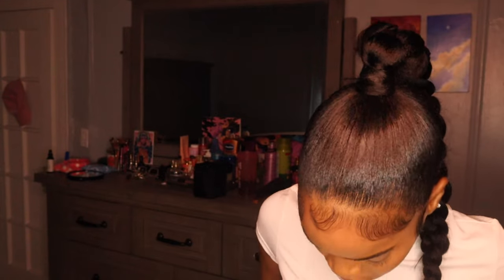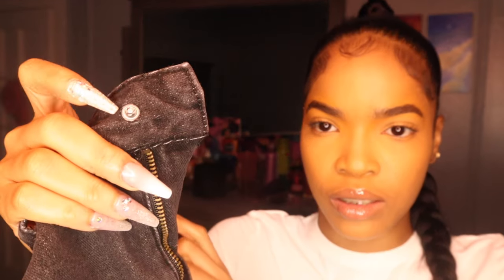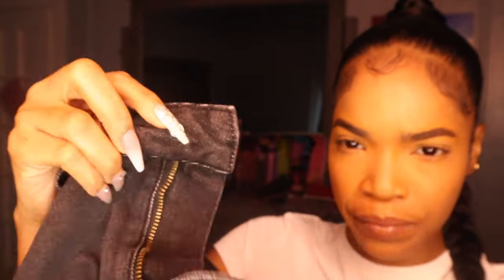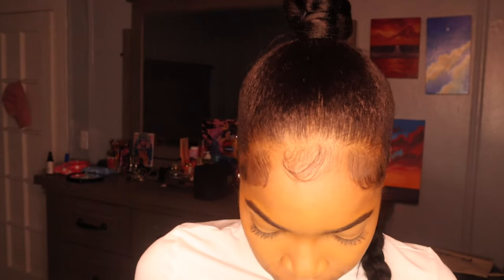And actually, I don't know if you guys can see, when I was pulling the thing, a little piece, the clip part actually broke off. I don't know if it's because I was pulling it too hard or it's just like, you know, you get what you pay for. But I was kind of pulling it really hard because I have these press-ons right now and one of them actually popped off.